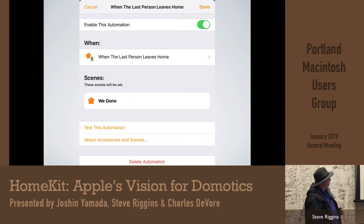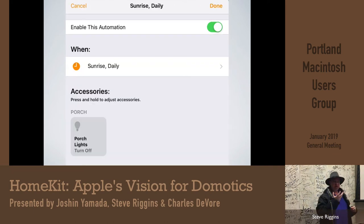Now we also have this one. This one we've been using for over a year. When the last person leaves, run the scene, "we gone." What "we gone" does is it turns off all the lights downstairs and some other things, but it's different than our good night scene, which shuts down a lot of things, right? And so what this is doing is using the iPhones of the family members, it only works with iPhones because they have to have a cellular connection. And when the last person leaves, it shuts off all the lights. So we can walk out of the house and know the lights are off.